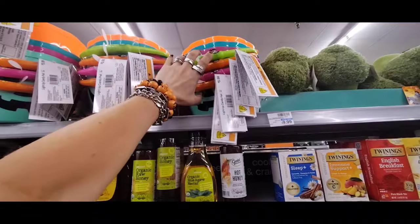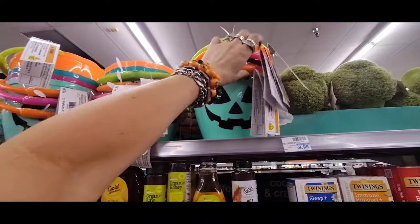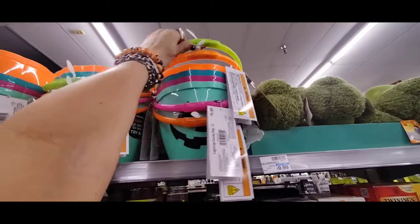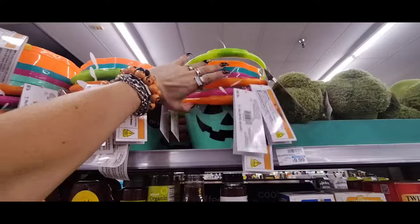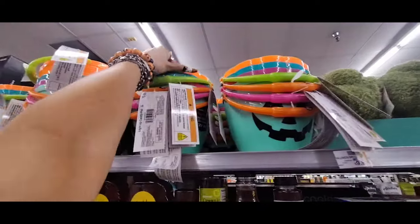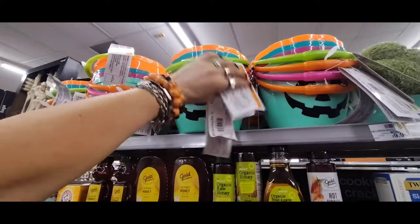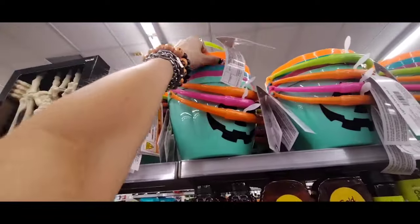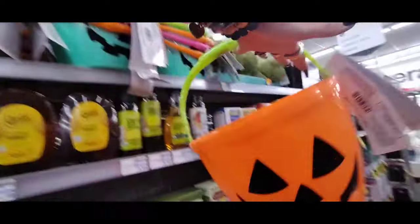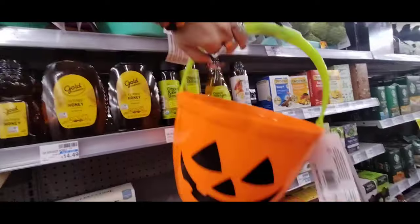Alright, these are $5.99, and what's cool is if you push, they do light up. So here we have the lime green. Oh, you guys can see what it is. Alright. I don't want to take them all apart because they're not that easy to get back, but they do light up. So here we have I want to say it's more like a teal. This one is the lime green. Here's the orange pumpkin. And these are going to be $5.99.